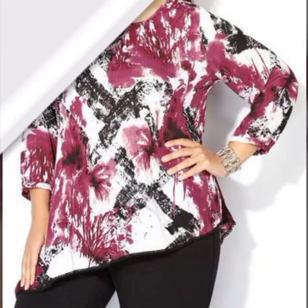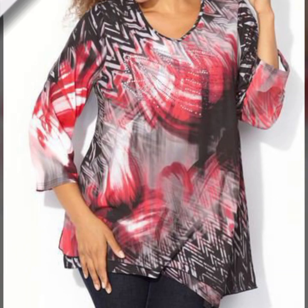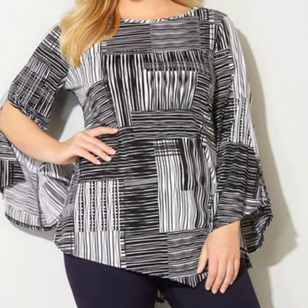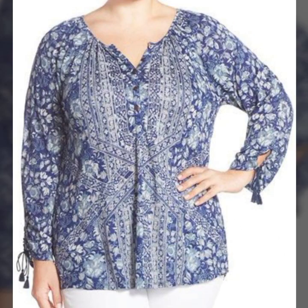Now I'm showing you very stylish and very amazing plus size women's shirts, blouses, tops, tunic tops, asymmetrical hem style tops, different types of designer shirts, designer blouse collection. This collection is very beautiful and all of it is very trending style.